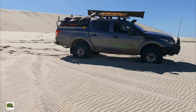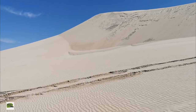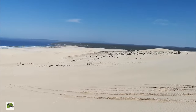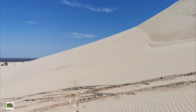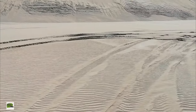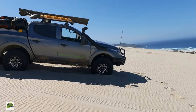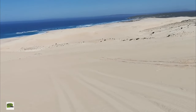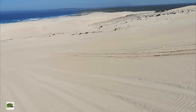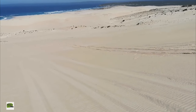So as you can see, just now, it was not that easy to climb up this little hill. It's quite a steep hill. I'm not sure if you can see it in the camera, but I've lowered the tire pressure a little bit, and it has made the climb possible. Otherwise, I wouldn't have made this climb. It would be even better to lower them a little bit more. That would have been a lot easier.